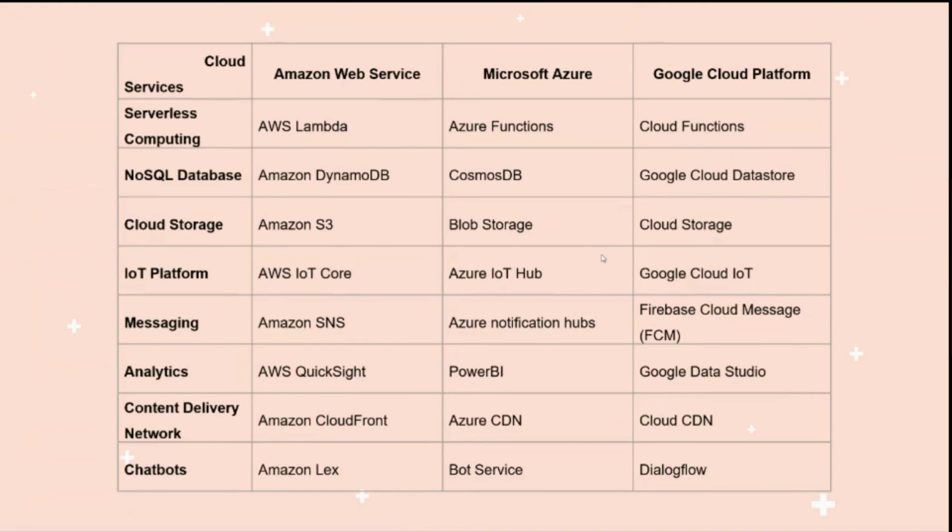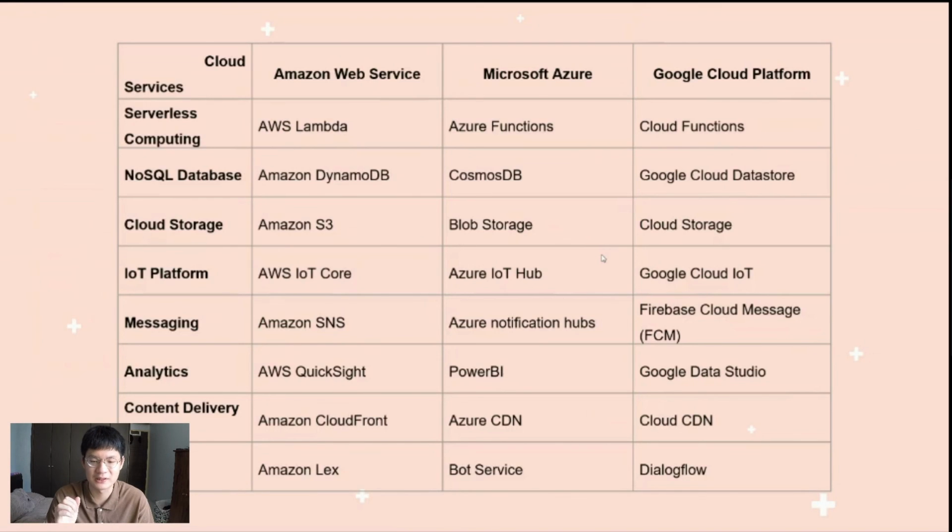For chatbots, AWS offers Amazon Lex, Microsoft Azure uses Bot Service, and Google Cloud Platform uses Dialogflow. All three platforms provide a web interface to create and launch bots. In terms of language support, AWS only supports US English, while Azure and Google support multiple languages. So this is the comparison of the relevant cloud technologies we use in this project.